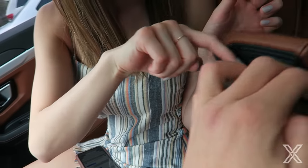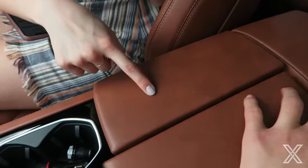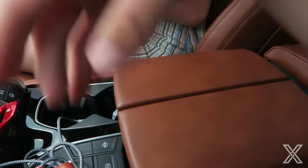Does this come down? This does not. That's one piece there. It looks like butt cheeks. It's because they go forward individually, Helen. Second thing. All right, let's keep looking around here.